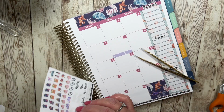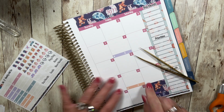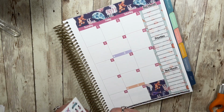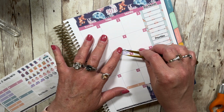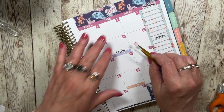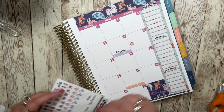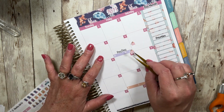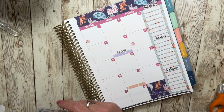And let's see. I want to do the coral color again. I like it. I need to bring some of that color in. Okay, so we're going to put the word payday. And I've got another one out there in the living room. I meant to grab it, and I'll do that later. So I am going to put that I have the IRS due. I know that I had a bill today on Thursday. I always do.